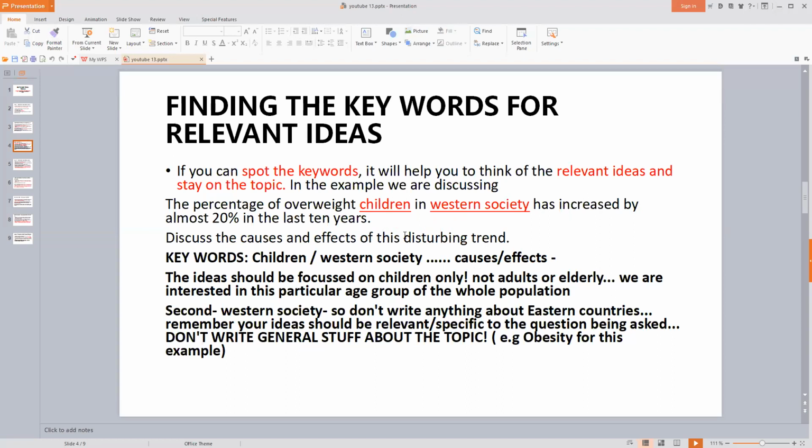So we are only interested in one particular age group according to the question. We have to focus and we have to think of the ideas that tell us about overweight children. So we are not talking about the whole population. We are not going to talk about adults. We are not going to talk about elderly. We are just going to think about children.